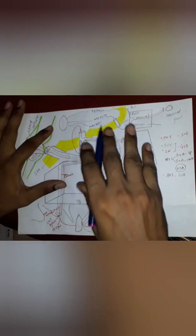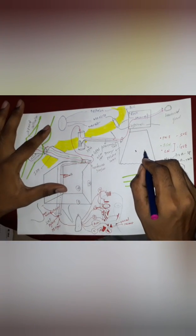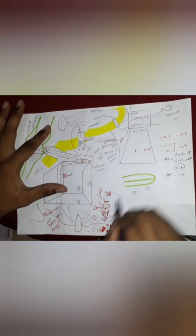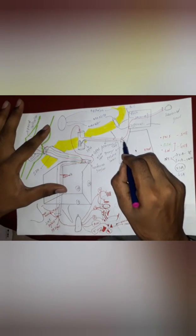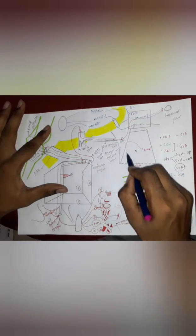Fine. In addition to this, it also supplies some of your nasal glands and your palatal glands. In addition to the lacrimal gland, it also supplies your nasal and your palatal glands. This is additional. Maybe in future MCQs, they might ask you: what are the things which are supplied in addition to the lacrimal gland? So just remember, it also supplies your nasal and your palatal glands.